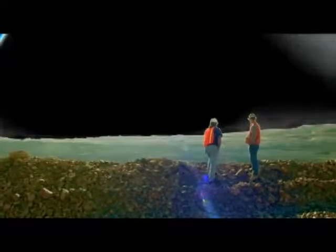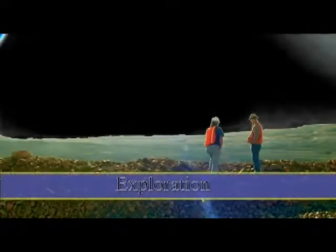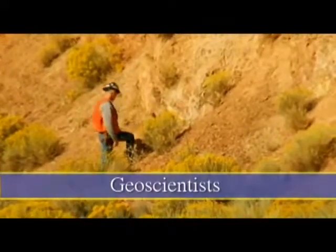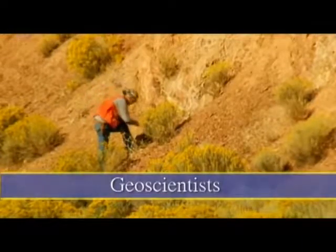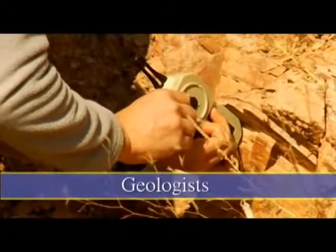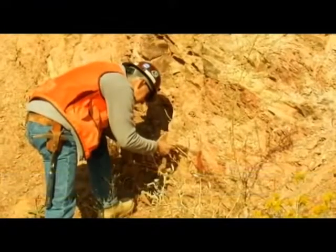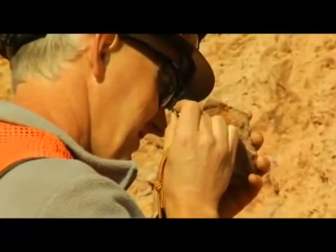Before any actual mining can begin, a process known as exploration has to happen. Geoscientists study the Earth and its geological makeup to look for signs of gold deposits. Geologists are people who study rocks and the Earth. These people are the ones who help start the mining process.